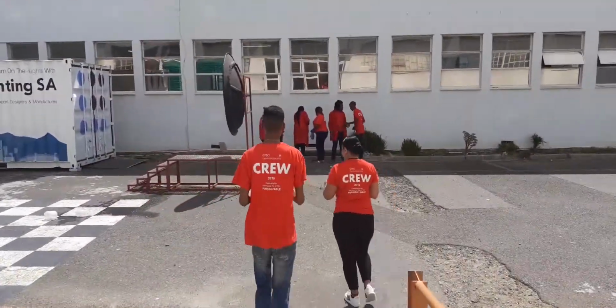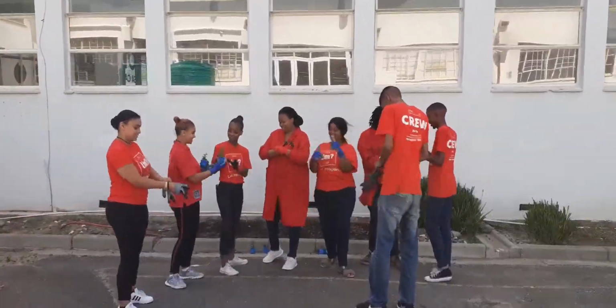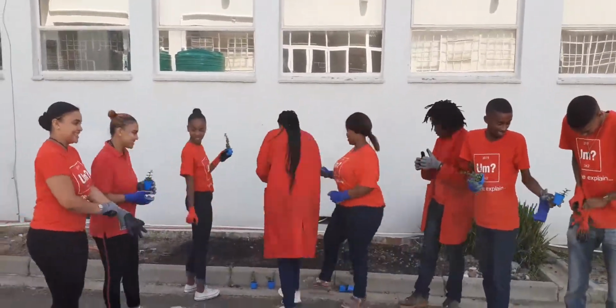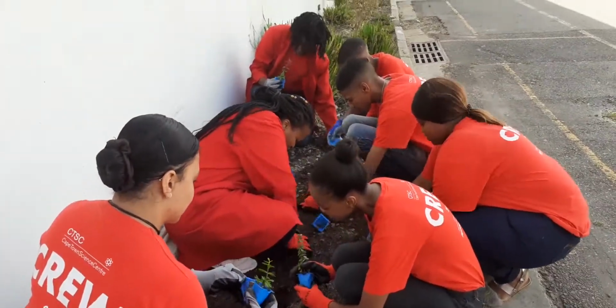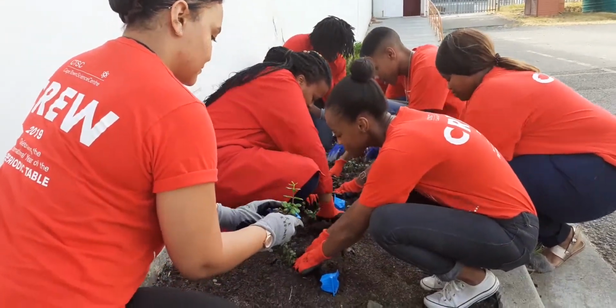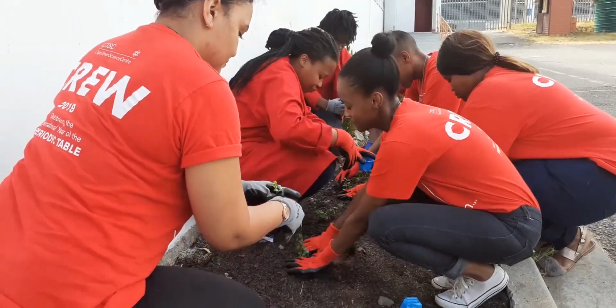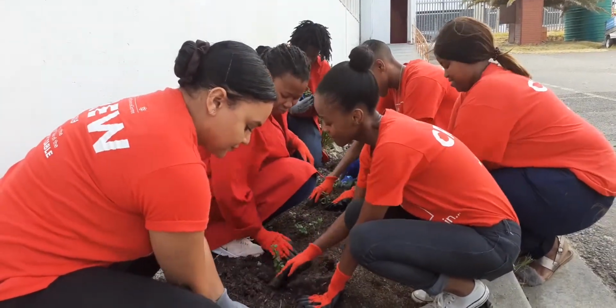To start off our challenge, our team is ready to get planting. With no formal planting required, the spekboom is very easy and quick to plant. Here we are simply digging a hole just deep enough for the stem to be above the ground. The spekboom can be planted from a cutting by propagation.